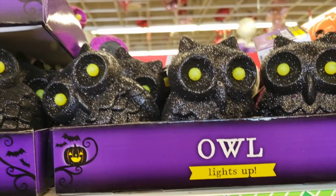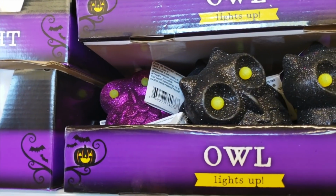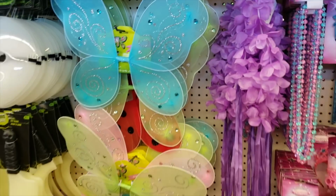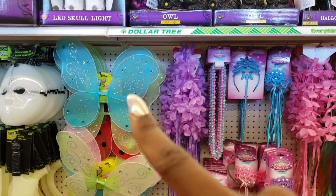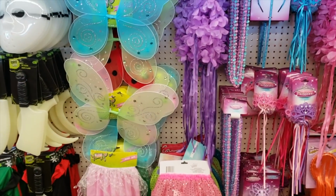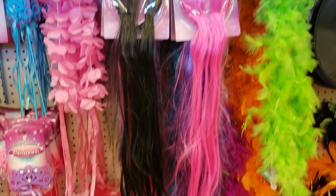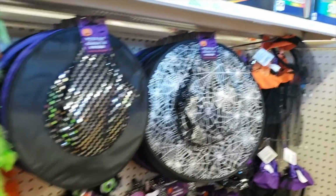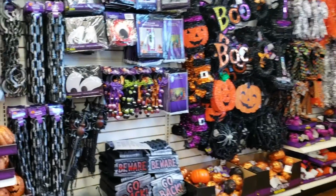I want to show you, they have these little owls. Everything that has glitter on it. A purple glitter owl. Too adorable. But they also have little girls outfits or whatever. You can make your own outfit. I'm thinking of doing a Halloween costume video from the dollar store. They have the fairy wings or butterfly wings, Rapunzel wigs or ponytail wigs. They have wigs, they have hats. I mean, Dollar Tree is just doing the most and I'm all about it. If you need candy, listen friends, the dollar store has it. Please let me know. I'm really curious.